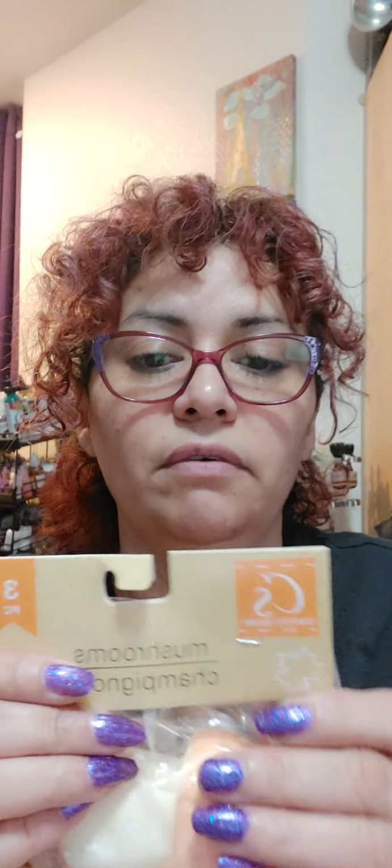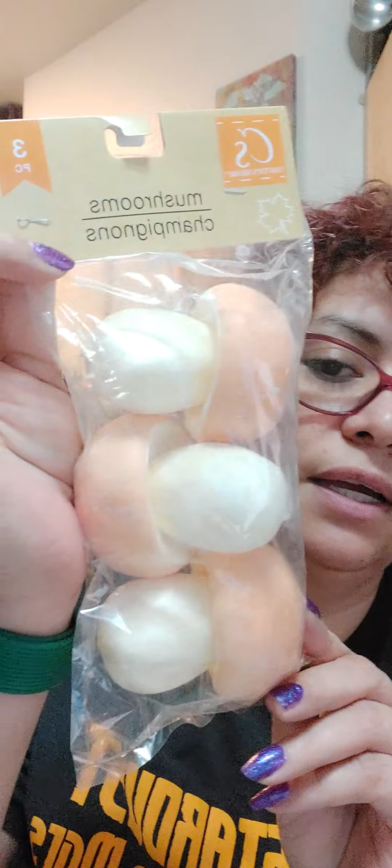Then fall wise, oh my gosh, I saw these and I had to have every color. I shouldn't put them in the same bag. I had to get every color of these guys. There's 4 colors from what I saw. They were so cute. So these are part of the fall collection, and these are the cutest mushrooms, you guys. All right.